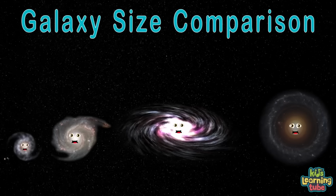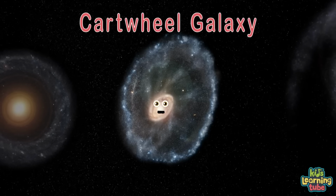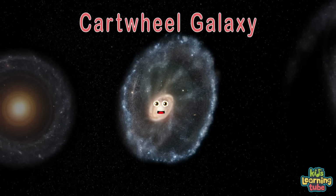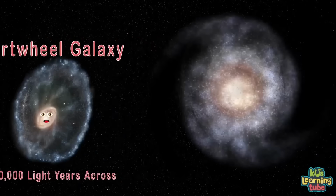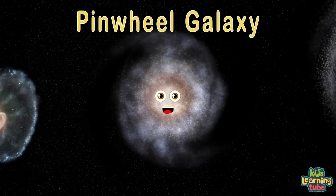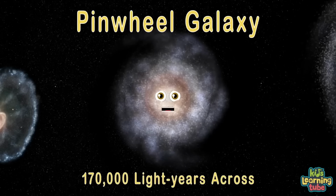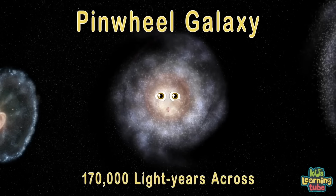Let's look at this galaxy size comparison from small to big, of course. Now here we come. I'm the Cartwheel Galaxy, a lenticular and ring galaxy, discovered by Fritz Zwicky in 1941. I'm 150,000 light years across. My beauty is number one. I am M101, also known as the Pinwheel Galaxy, discovered by Pierre Méchain in 1781, if you please. I'm 170,000 light years across, nearly twice the size of the Milky Way. Now that's quite a toss.